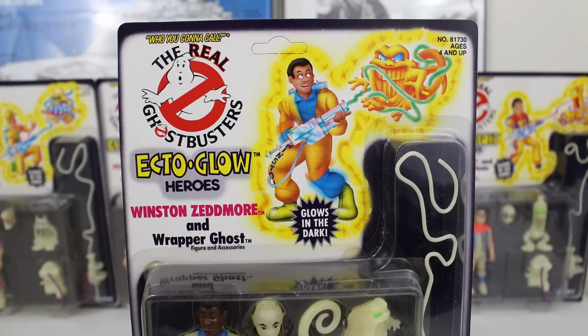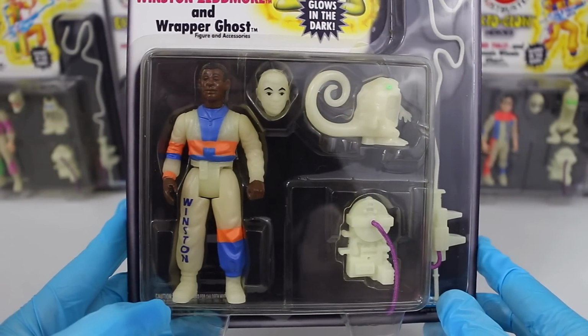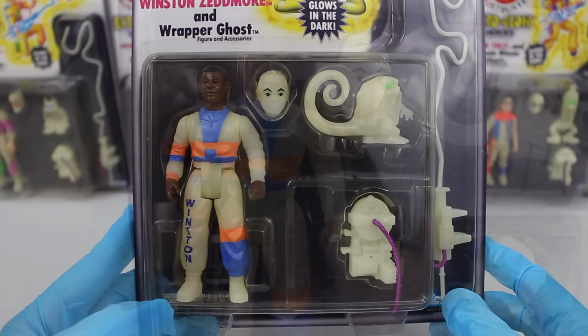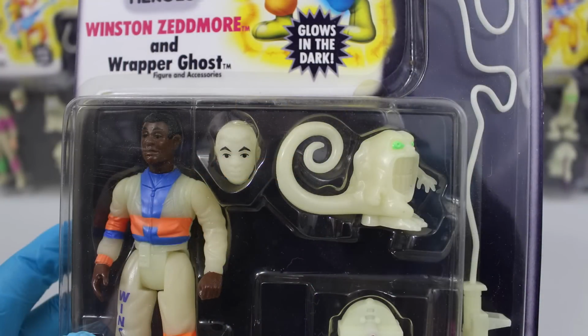As the trend here, of course, we got this great art up top here depicting Winston battling the Rapper Ghost. Shifting gears over to the actual figure here, it's what you'd expect, very similar to what we saw with the Egon figure. The big change up here with Winston, though, is that the colors being used on the actual body are different, with blue and orange, and also very much like the Egon figure, the Winston name is written down on the right-hand leg. We've also got Winston's mask inside the package here.